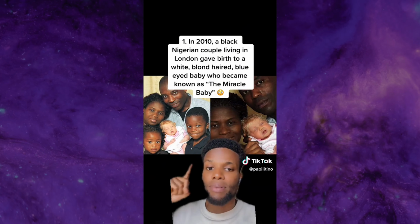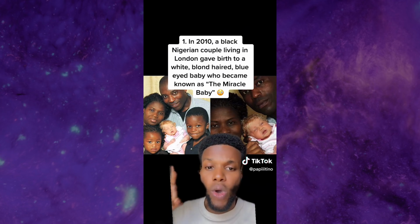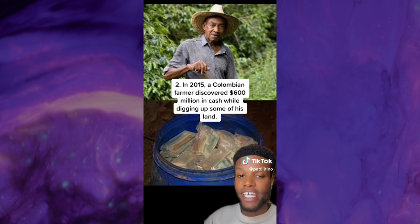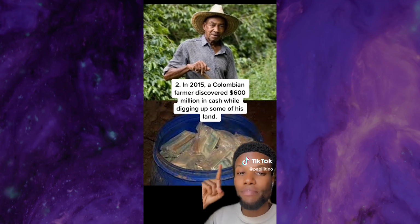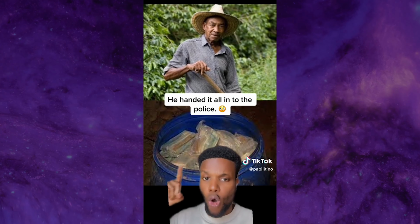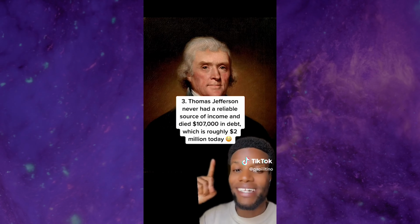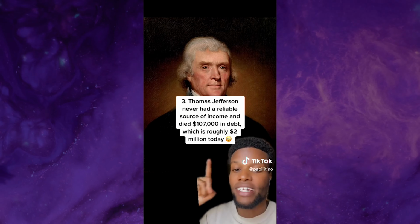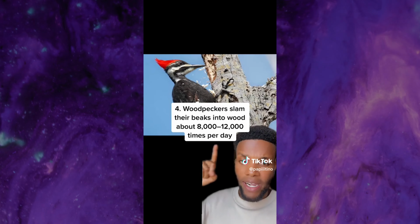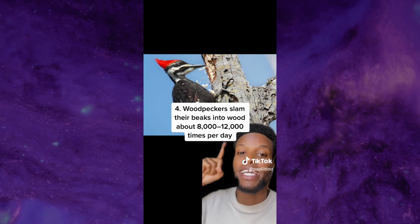In 2010, a black Nigerian couple living in London gave birth to a white, blonde-haired, blue-eyed baby who became known as the Miracle Baby. In 2015, a Colombian farmer discovered $600 million in cash while digging up his land. He handed it all to the police. Thomas Jefferson never had a reliable source of income and died $107,000 in debt, which is roughly $2 million today. Woodpeckers slam their beaks into wood about 8,000 to 12,000 times a day.